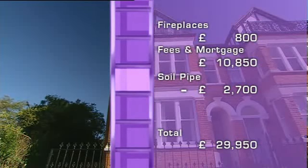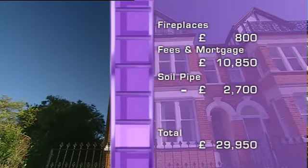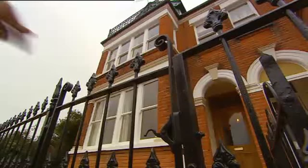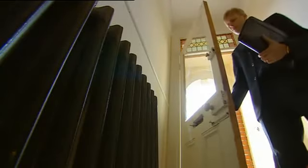Total spend, £29,950, just under £12,000 over budget, and on a property this size, that's nothing short of a miracle. They originally wanted to sell the house for £215,000, but I think it could now be worth a whole load more.